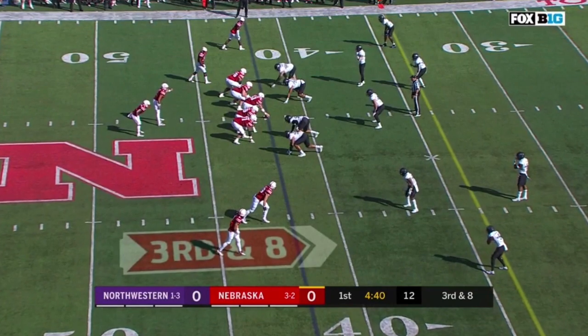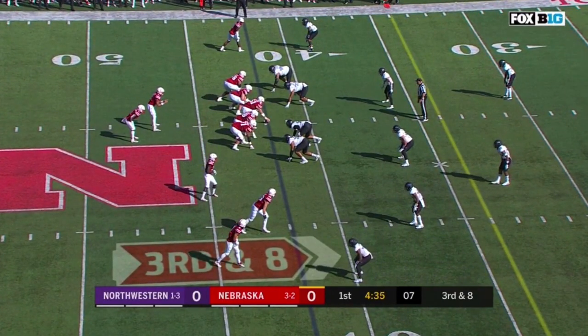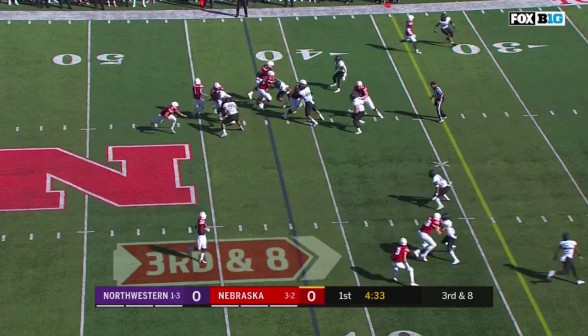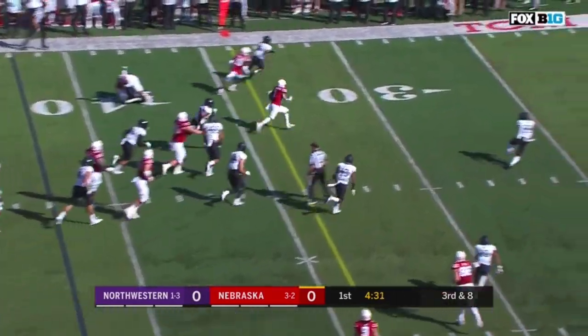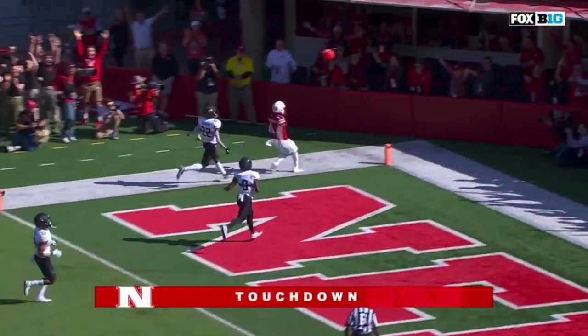And eight. Robinson remains the setback. Spielman in motion. Nice move. There he goes. Wan'Dale. Right on cue. Touchdown.